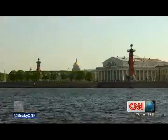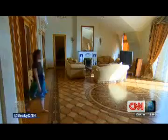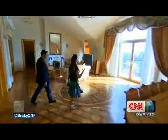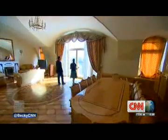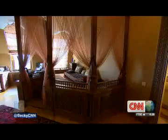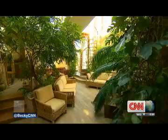Tsar Peter the Great called this city of grandeur a window to Europe. Estate agent Elizaveta Conway tells me it is one that Russians are more willing to open as investors. This customized 500 square meter flat is on the market for $16 million.